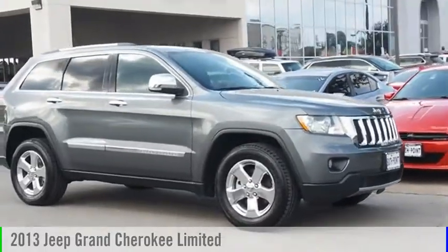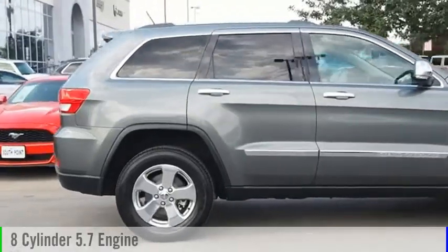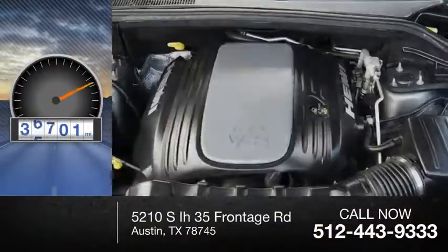2013 Grand Cherokee. This vehicle is powered by a two-wheel drive, 8-cylinder, 5.7-liter engine, and comes with a 6-speed automatic transmission. This vehicle has less than 40,000 miles.